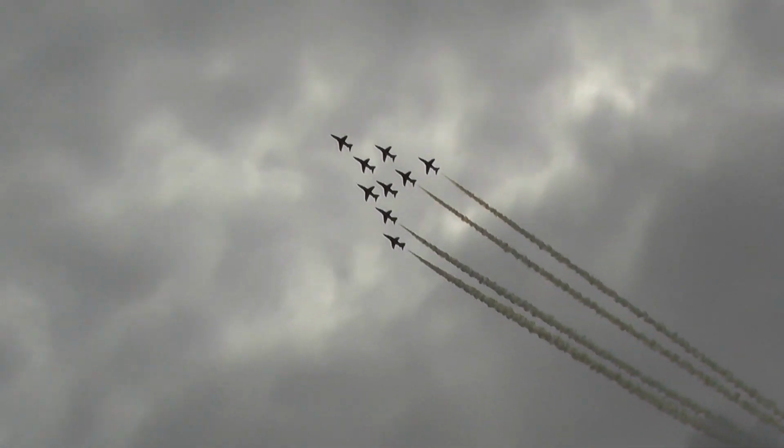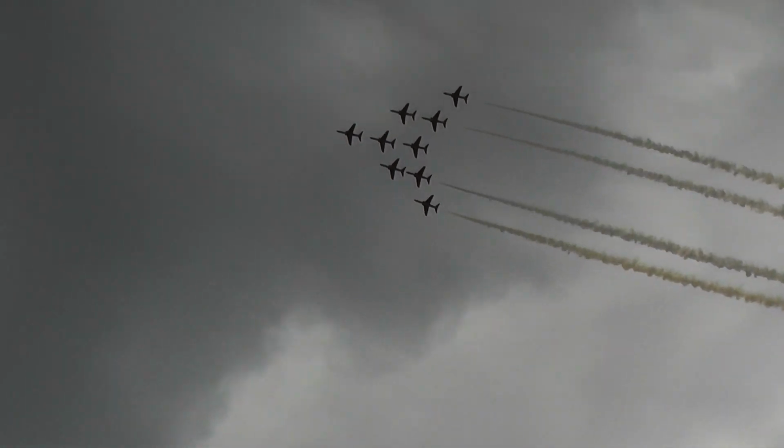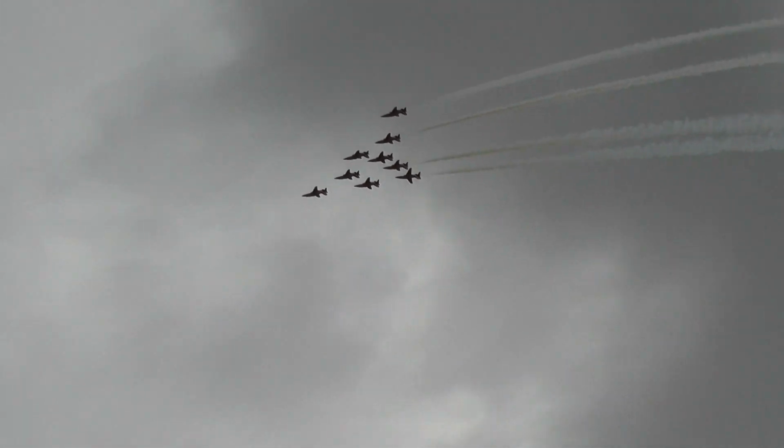And roll calls Red One, upside down at 2,500 feet, smoke trailing representing the Apollo landing craft.